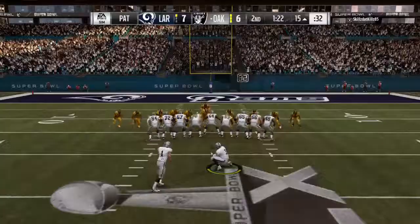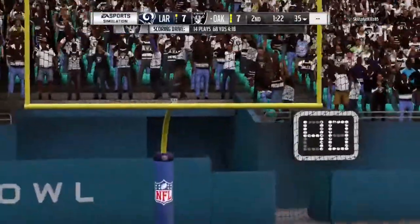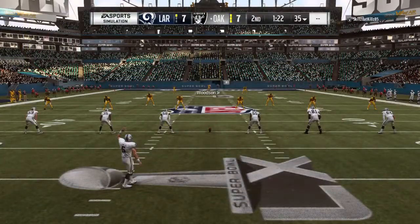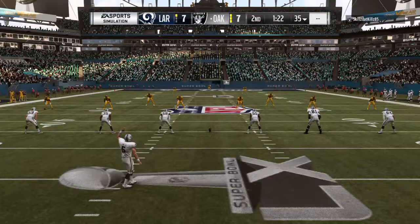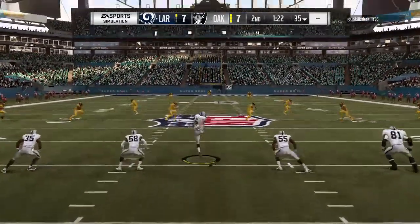And the Raiders, they're within an extra point of tying this thing up. Perky with the extra point. And that is going to tie our game as we approach halftime. So we're right back where we started, all even as the kick's away.